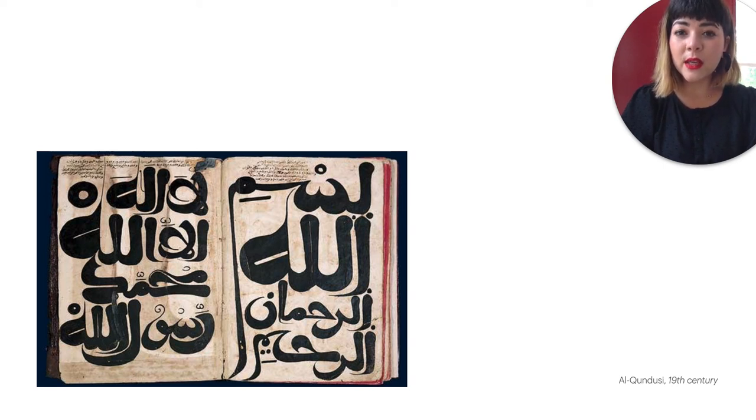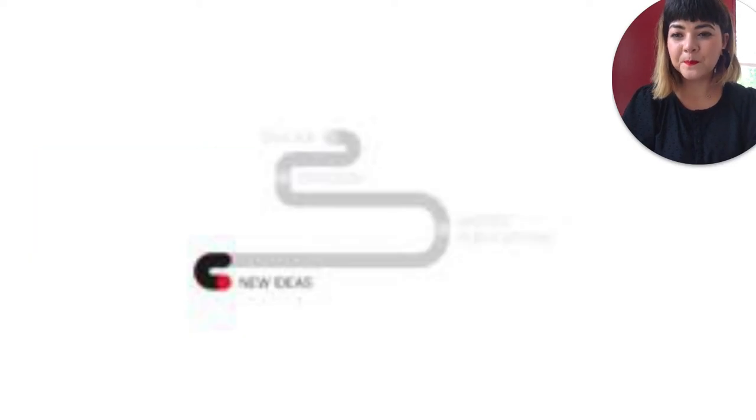Al-Qandusi's calligraphy is truly wonderful. It's super expressive, unlike any traditional calligraphy. And this Quran is even more special because it's believed to have some healing and protective powers. Also, Al-Qandusi thought of calligraphy as a spiritual endeavor.